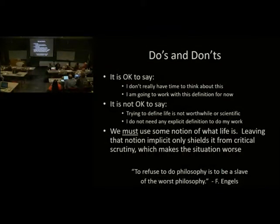And let's make this quote here from Friedrich Engels, the co-author of the Communist Manifesto. He said, "To refuse to do philosophy is to be a slave of the worst philosophy." So when scientists go, I don't like this philosophy stuff, I'm like, well, look, you've got philosophical positions, you just choose not to think about them, so they're probably going to be kind of crappy, intuitive philosophical positions. But it's not like you're actually avoiding philosophy, you just are avoiding talking about philosophy.